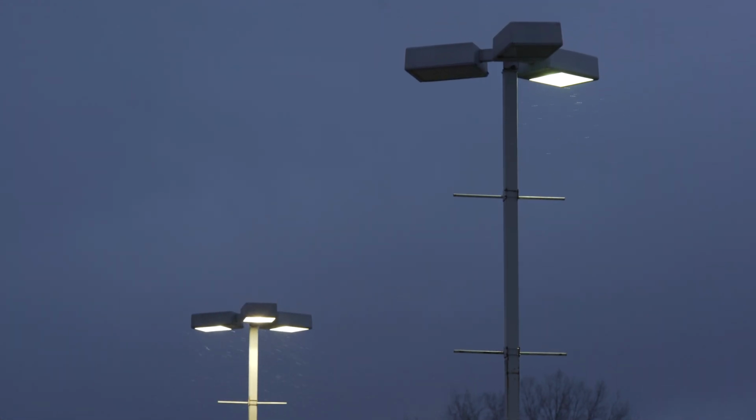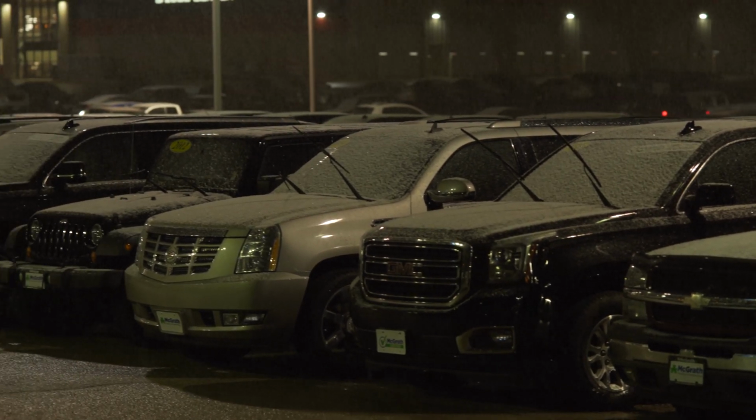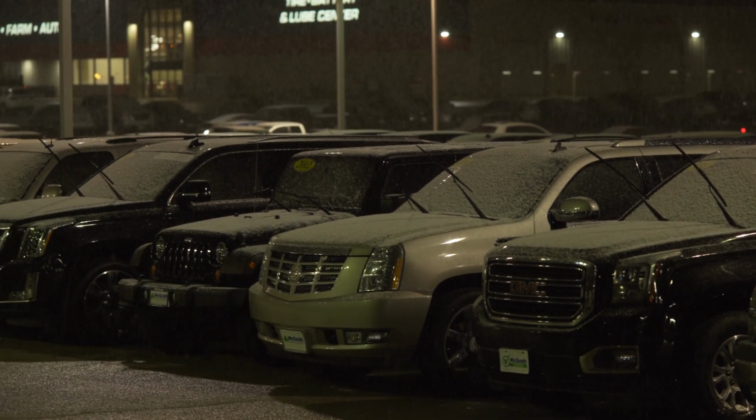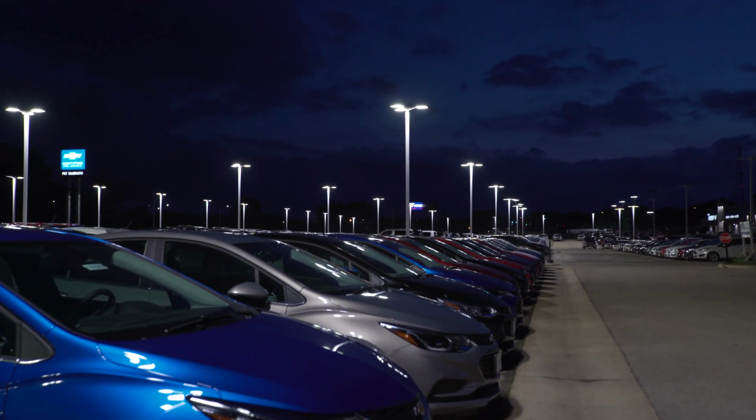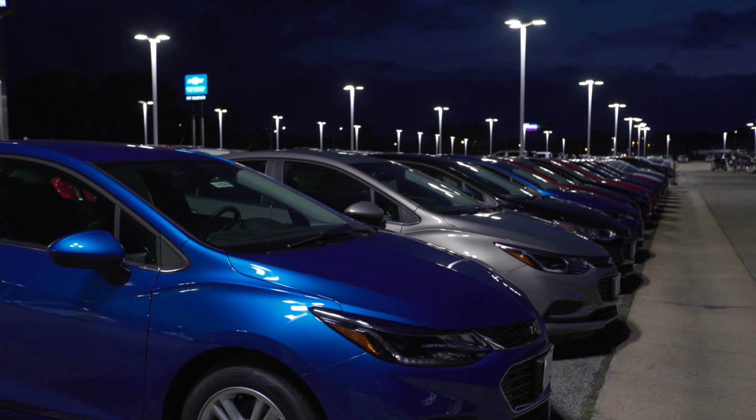They're not nearly as uniform, and so you get different color renderings bouncing off the vehicles. With the LED lights, very uniform, nice color rendering. It really makes the vehicles stand out.